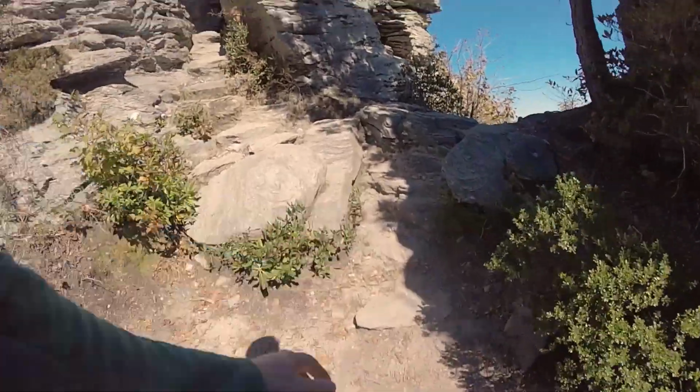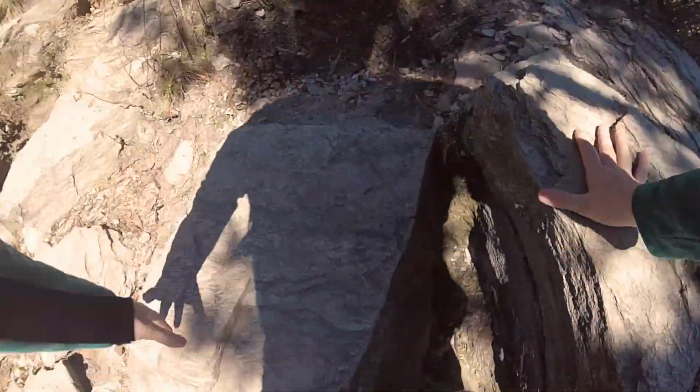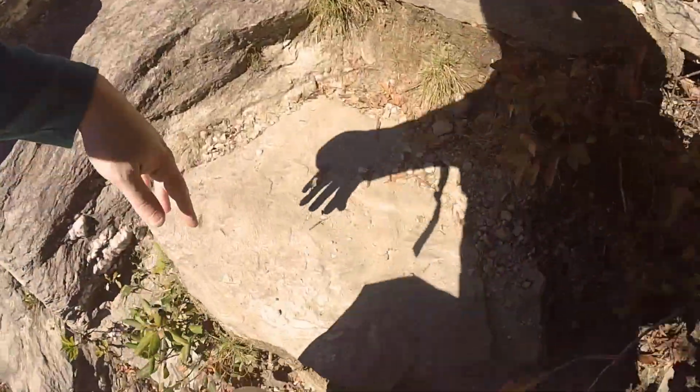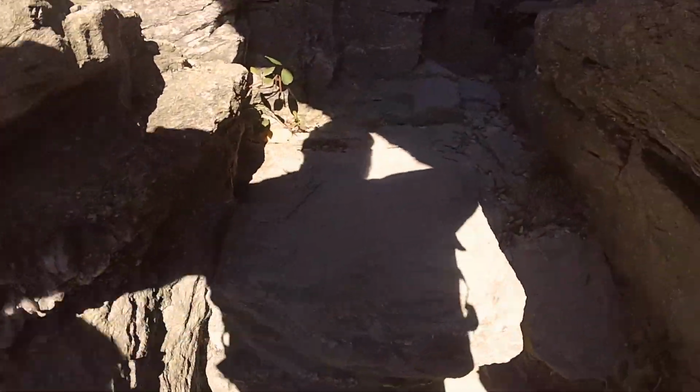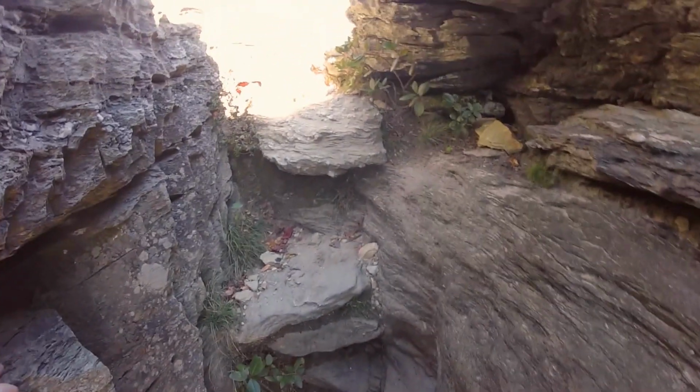So we did this climb earlier. Well, we did this descent earlier. Now we've got to go up. Ow! Thorns. Watch out, because these rocks are slippery. You need to use the sidewall as a railing.